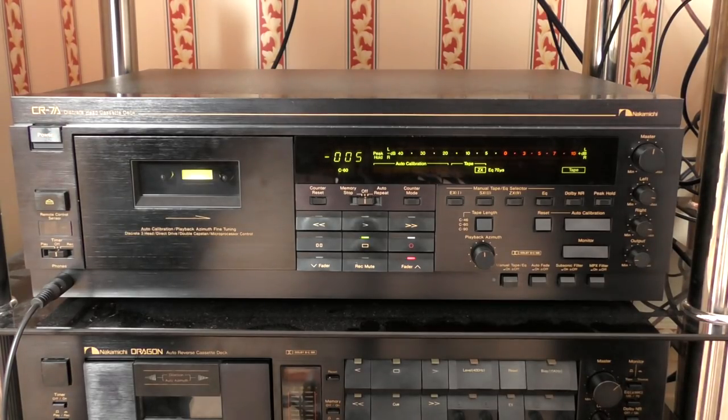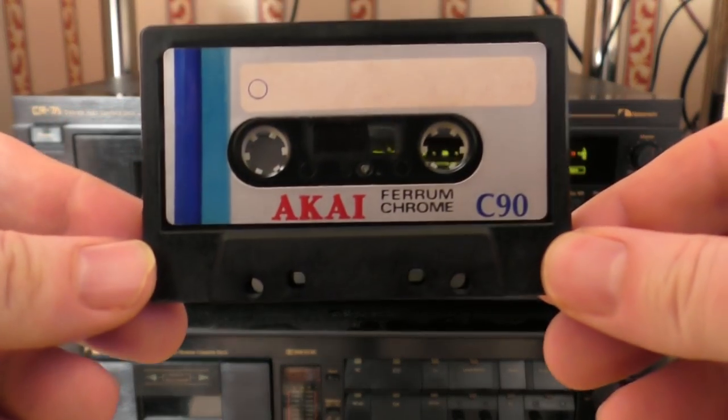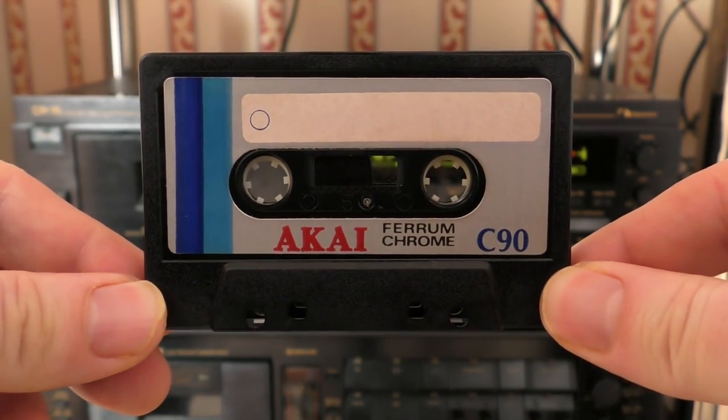So the point isn't to make your ears come alive with the wonders of music. It's to give you a frame of reference. I play you the source and then I play you the tape. It might be a crap song, but you can hear the difference between the source and the tape. And that's the whole point of it. So today I've picked some from the YouTube audio library, and we're going to start out with the Akai.